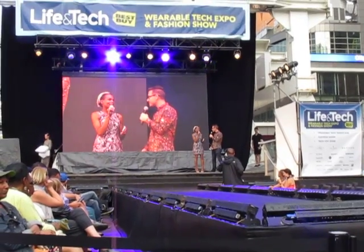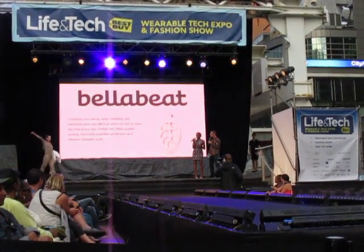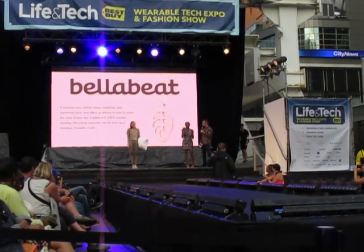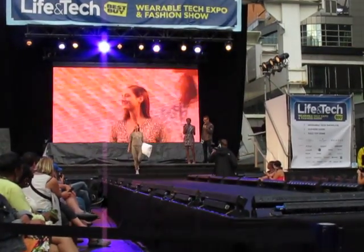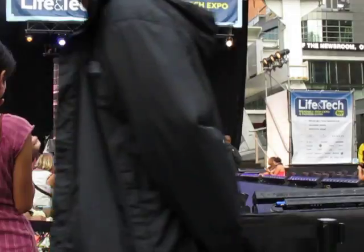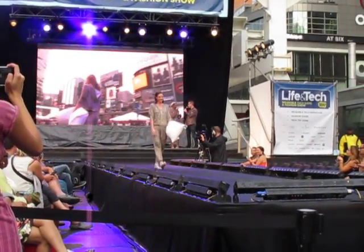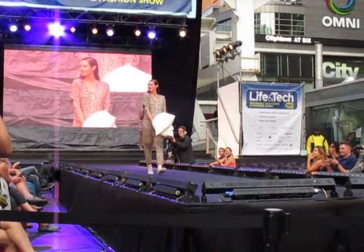Up next is Bellabeat. This one's right up my alley because this, to me, if you didn't know you were at a wearable tech fashion show, I dare you to tell me which piece on her body right now is the wearable tech. It's the necklace. I'll tell you right away. I thought it was a pillow. I know, for sure. I can't stand the suspense. It's the necklace.